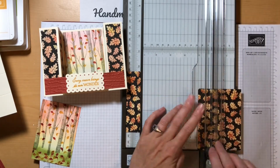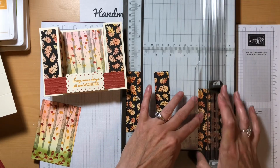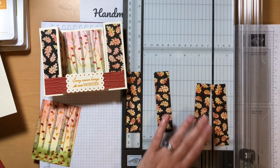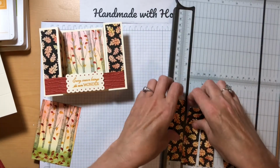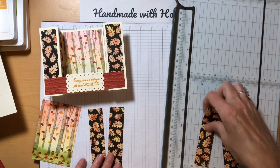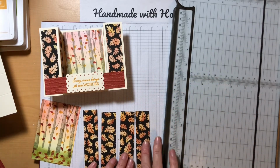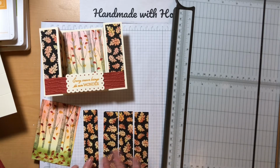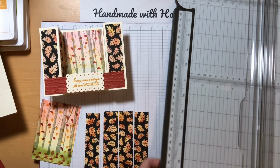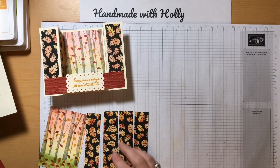1 inch, and then 1 inch. Perfect, and now we've got 4 strips. Now, if you're discerning like me and you kind of like to see the leaf pattern carry through, go ahead and keep them in the same order that you cut them. Then we can see that leaf finishes off there. You can see the continuation. That's a very super minor detail most people would never even notice. So if yours are mixed up, no worries, just go ahead and put them down.